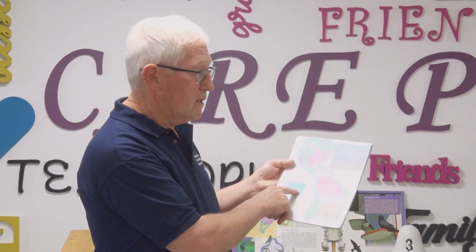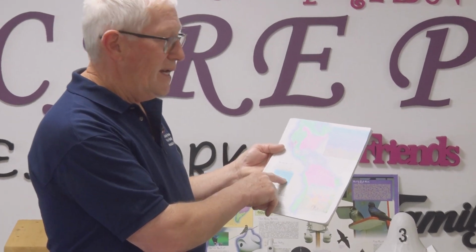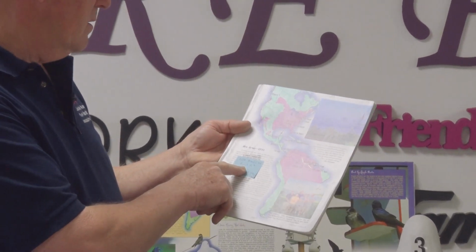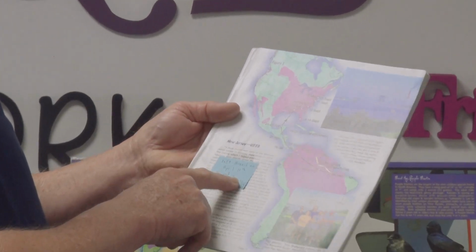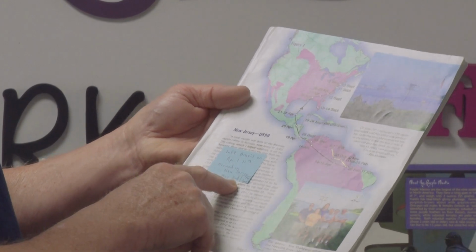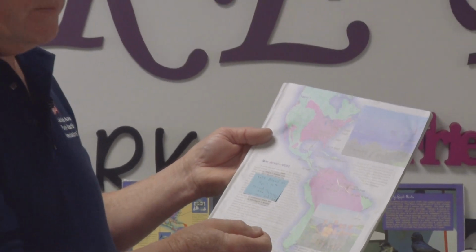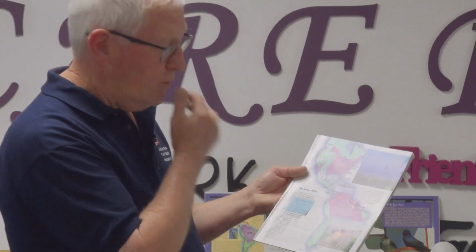Now, since this is spring, we'll go with this one. This particular bird left Brazil on April 11th. He arrived in New Jersey on May 2nd. So in 16 days, he flew over 4,000 miles. So they can keep track of where they're at.